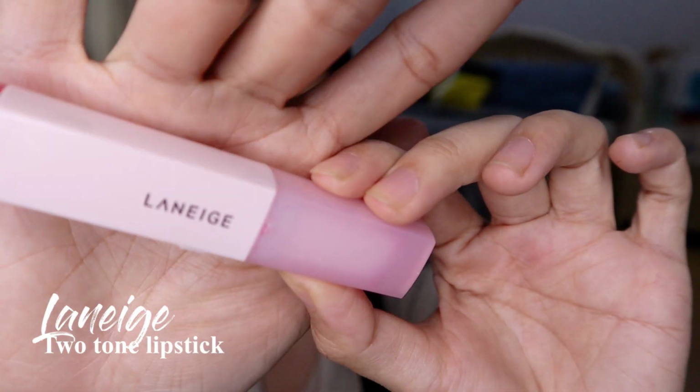Then for the lips, I'll be using Laneige. It's a gradient, but I like the redness of this. Right? Bloody red. Since Selena's isn't really bloody red, I'll be mixing it with another shade of red from Crayola. Right? I have so many Crayola products. Go watch my video. I'm childish, still Crayola until now. This is the best that I could do.